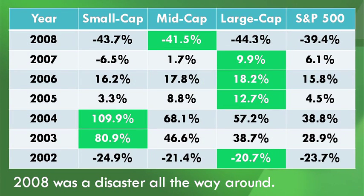2008, once again, that was almost like a mirror of 2002. All of the classes did terrible. The market was terrible as well. The mid-caps actually did the least bad, but again, having a 40% plus loss, no matter how you slice it, that's still pretty bad.